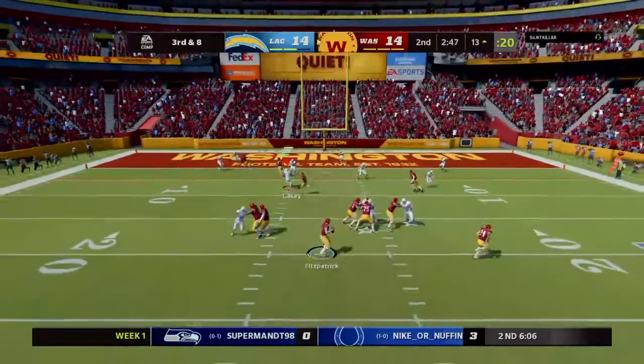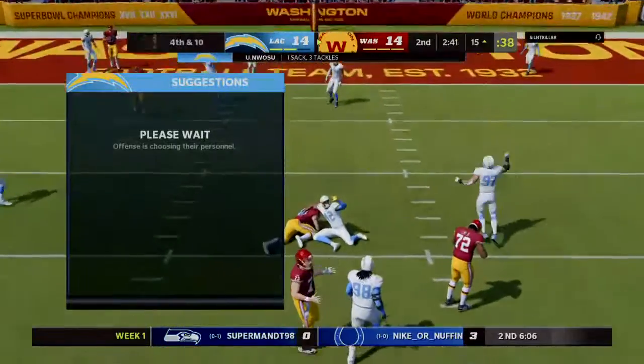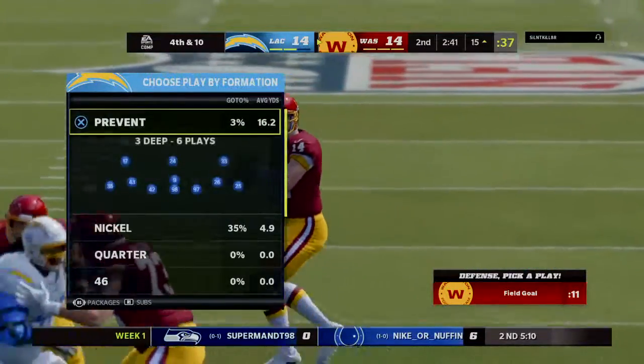To throw, Fitzpatrick. And he's going to have to eat this one as down he goes. Uchenna Nwosu able to drop him for a loss of 2, and that will bring up 4th down.